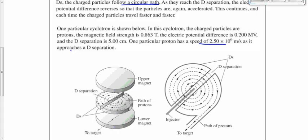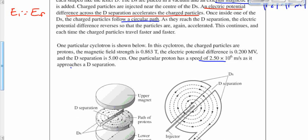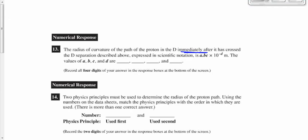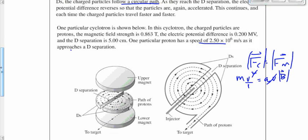Okay, we know that when it goes in a circular path, we can say FC is equal to FM. We already identified that earlier on. I'm just going to use that now. MV squared over R is equal to QVB. I'm going to cancel one of the V's. I'm going to rearrange that to solve for, what were we looking for? R, I think. The radius of curvature, looking for R. Rearrange this to solve for R. The R goes up by multiplying, the QB goes down by dividing, and it looks like this.